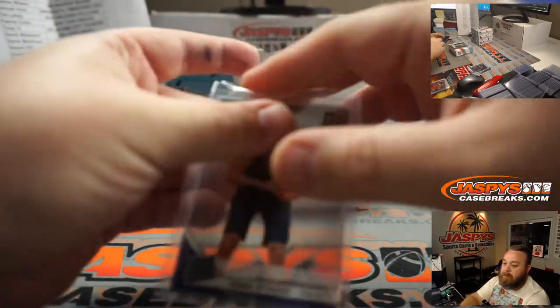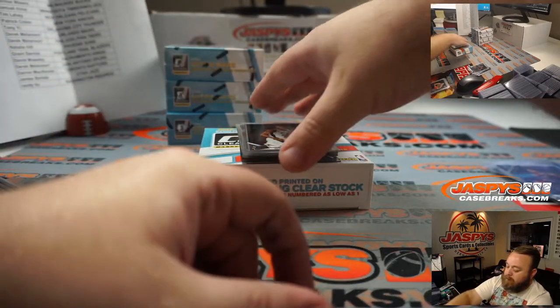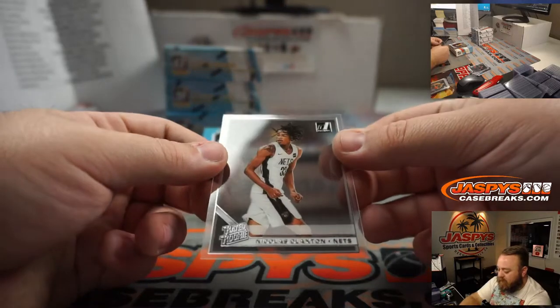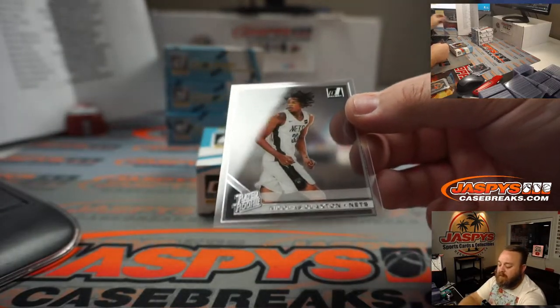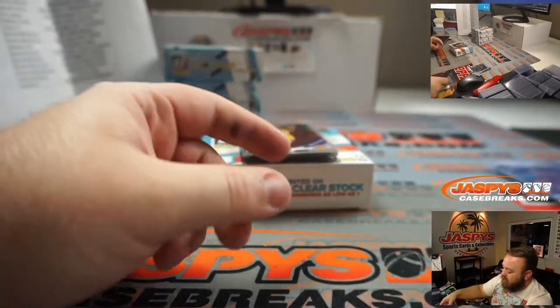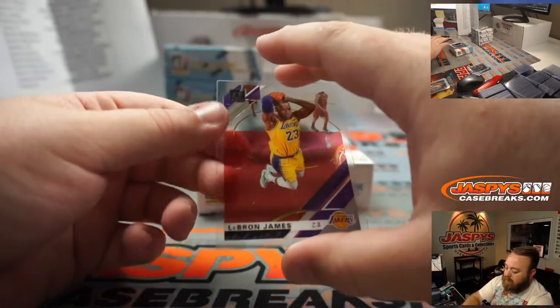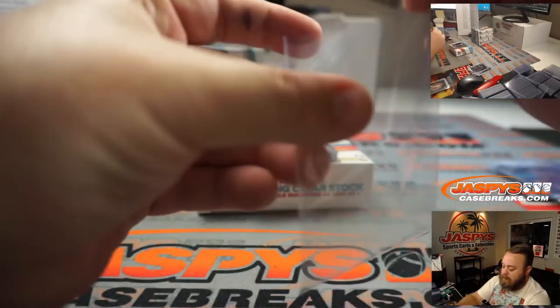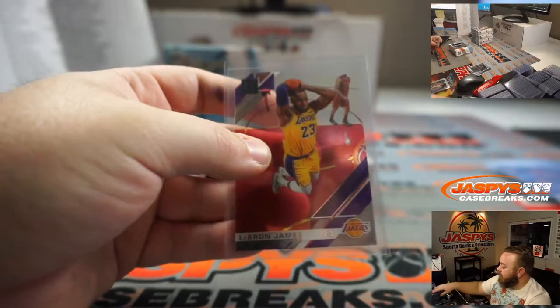I think we also hit it like an insert too. Nicholas Claxton, rated rookie for the Nets, Joe Parisi. LeBron James with the headless man in the background again. Lakers, Nick Stober.